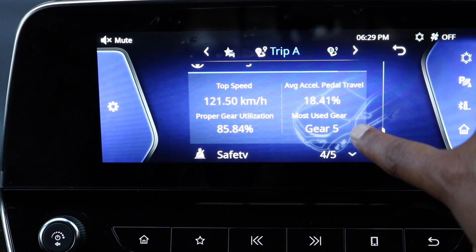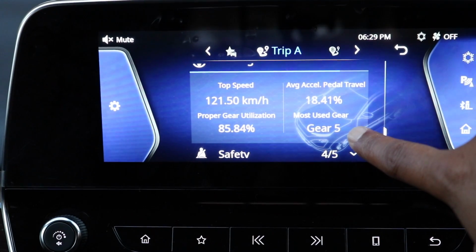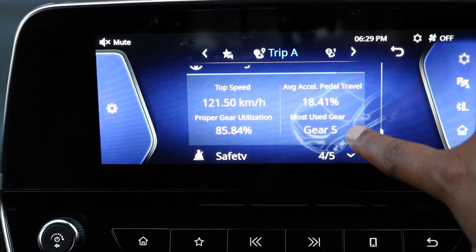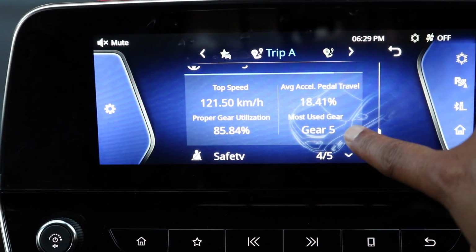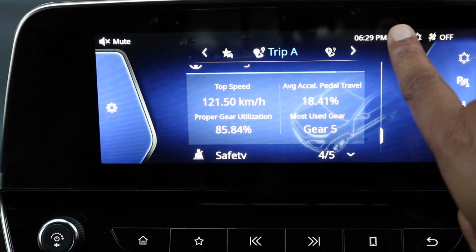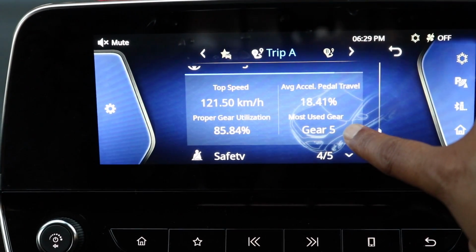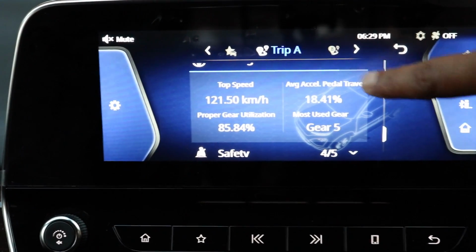So the most used gear is my fifth gear. Yes, that's absolutely true. I was mostly driving in the fifth gear because I was driving at a speed of 70 to 90, 95.